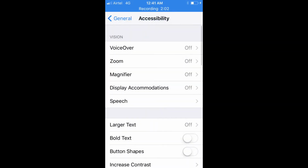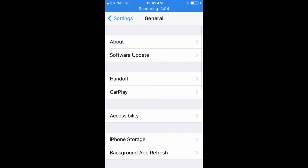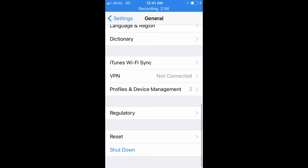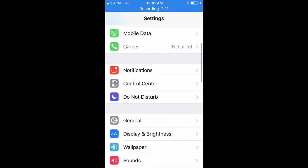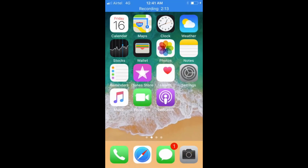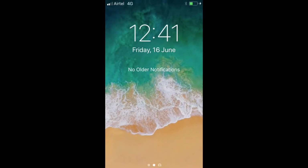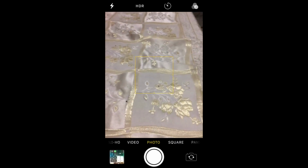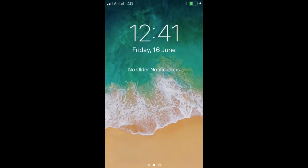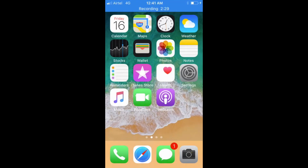There is also a shutdown button in the settings, which I don't know what purpose it will serve, but it's nice to have something. The next big thing is the notification center. The whole look of notification center is changed and it looks almost like the lock screen of the iPhone. And like the lock screen, you can access the camera app by swiping it. The quality of the camera app has not been changed much in the latest update of iOS.